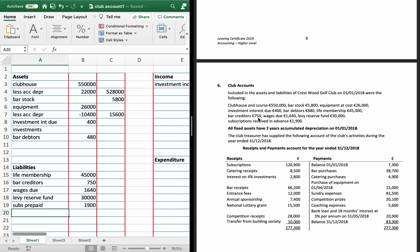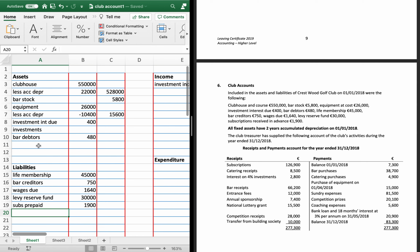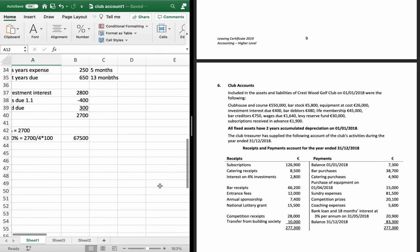Okay, so there was no investments. So I'm going to go work out my investments now. I'm also going to put in straight away before I do that, this transfer from building society means we had 10,000 in the building society. Just going to do that before I forget it. Okay, I'm going to go work out my investments.